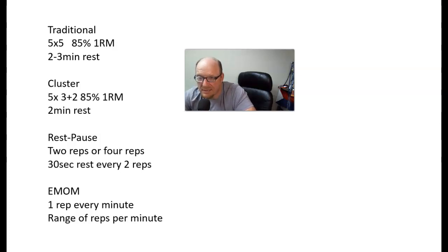The cluster is the same, especially for strength trained individuals. The traditional, I might use for beginners, people that are just still building their strength, and then move to some pyramids, and then move on to one of the clusters or EMOM. And then just simple rest redistribution, which I don't have on here as well.